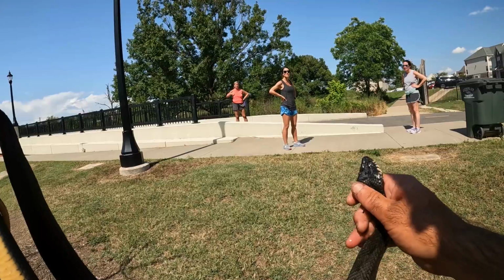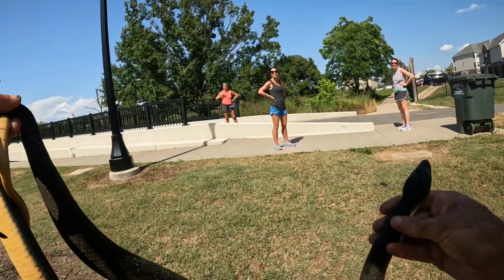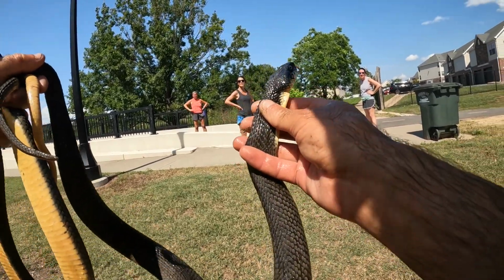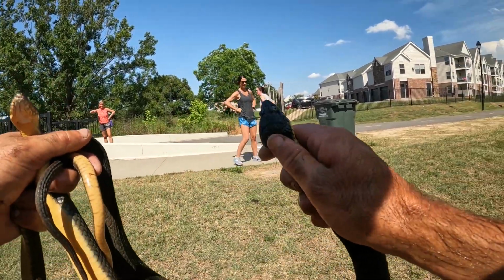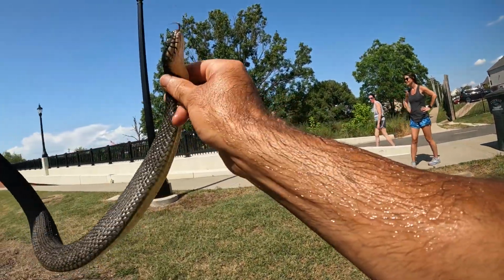Have you killed cottonmouths? I haven't killed them. I've caught some though. Oh, you don't kill them? No, it's too much trouble. Oh my God, you need to kill the cottonmouth. Oh my gosh, you're brave, man.